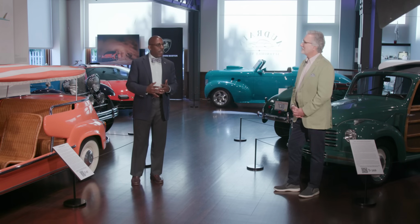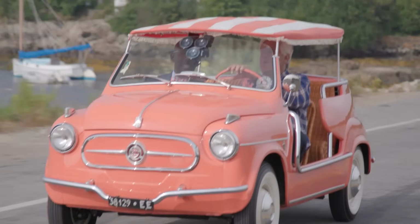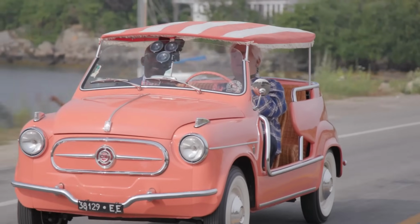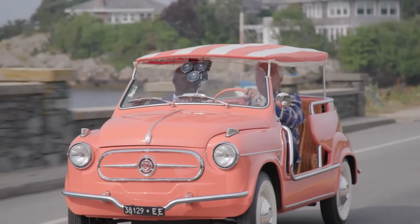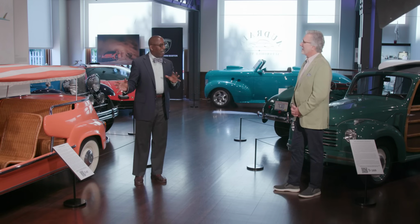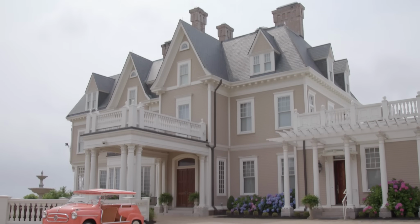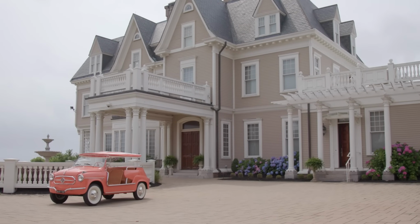And here you have something with no top, no doors, wicker seats. It is absolutely amazing how, and on top of it all, these were all custom built by Carrozzeria Ghia, and they cost twice what a practical version of the 600 cost. Yeah, essentially a custom-bodied car of the period.